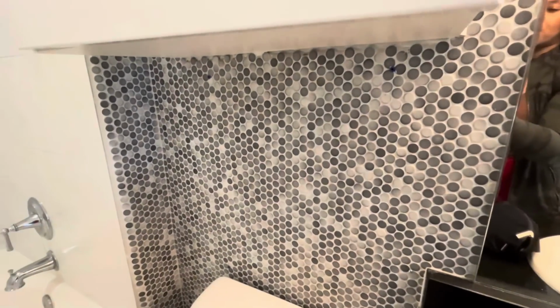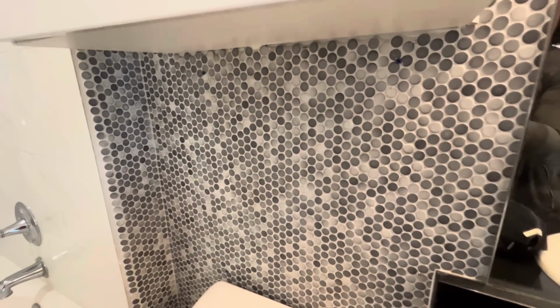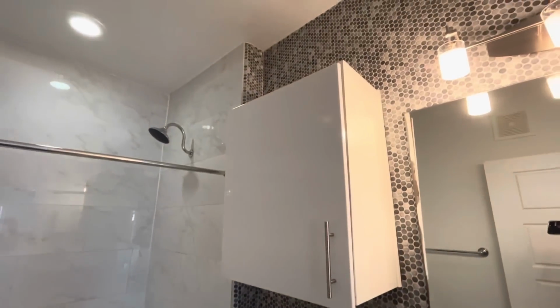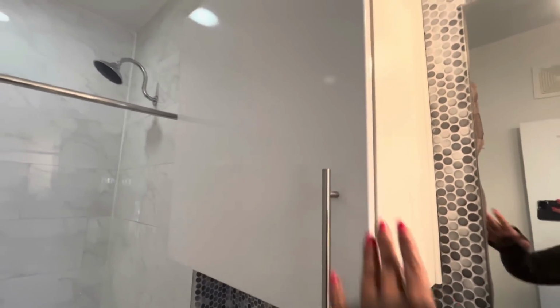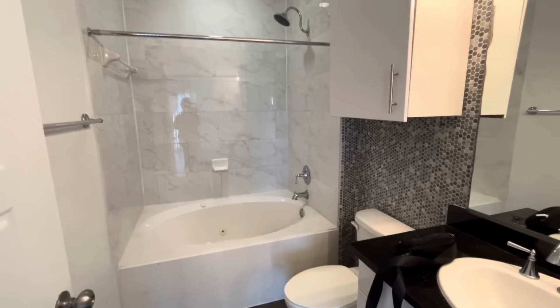So I'm not too fond of this. I mean, it's pretty. The gray and kind of white, was that gray and white? But I'm thinking I'm going to do some peel and stick because I want it to be all white. So that's going to be one of the first things that I do. And then this is kind of leaning, so I need to let them know, you know, you have to do an apartment checklist when you first move in. So I will let them know about that.